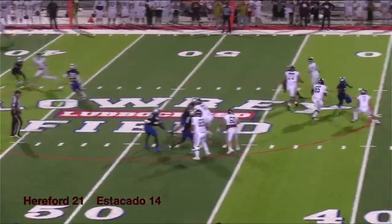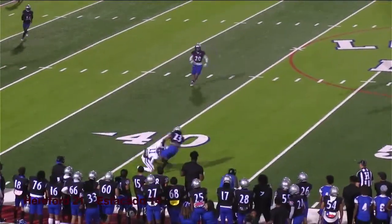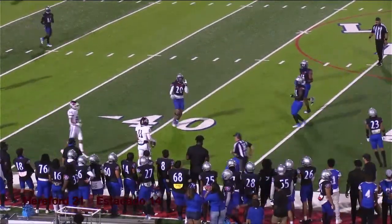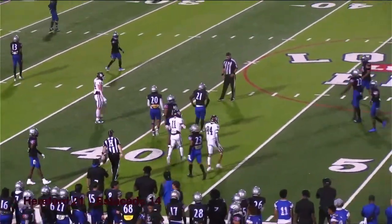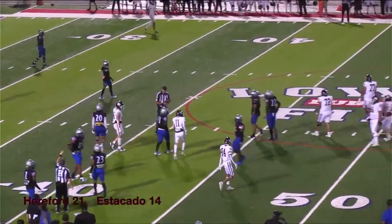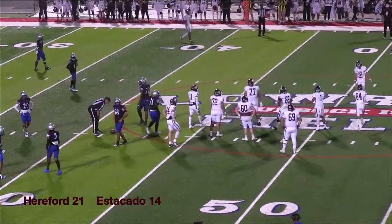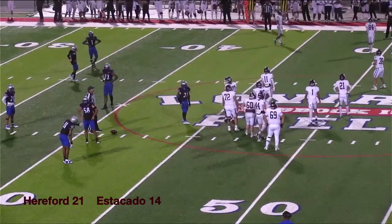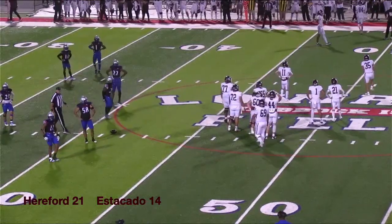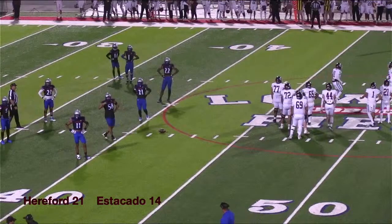Going to fake it. Going to keep it, going to look to throw, looking, he can't find anybody, now finds a man open, down around the 40-yard line, nice throw and catch, Ty Duque with the reception, a gain of about 8, it'll be 2nd down and 2. Tom, you hear the term pocket presence a lot when you're talking about quarterbacks, and that was a clinic right there. Estacado had about 10 guys in the backfield with Ramirez, and he's still able to elude the pressure, step up in the pocket, and then just fire a strike down the field.